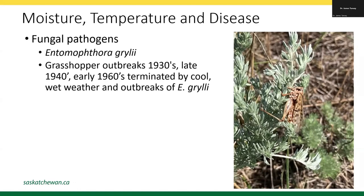It's going to disintegrate inside and release fungal spores onto all of its brothers and sisters and friends. So it's a good dispersal strategy for the fungus. Not so great if you're a grasshopper. But this is, of course, a clearwing grasshopper clinging to the top of a plant here that looks very much like it had died of Entomophaga.